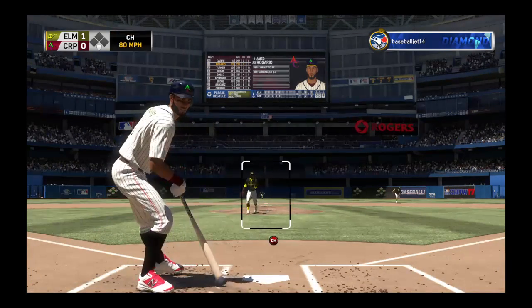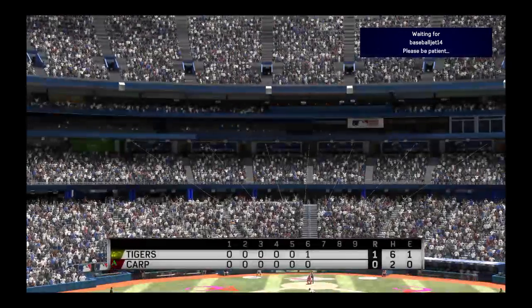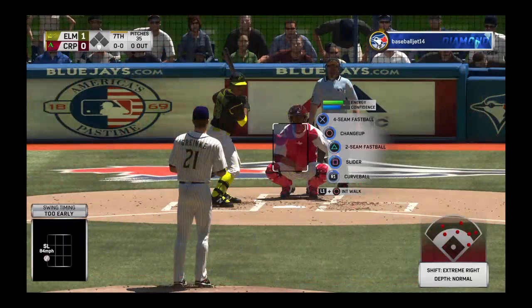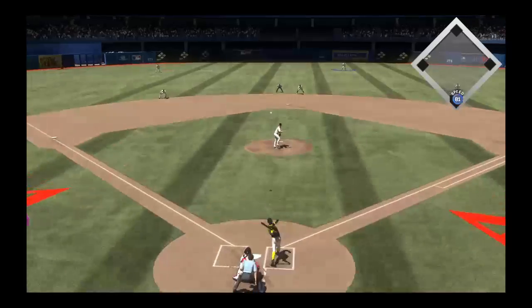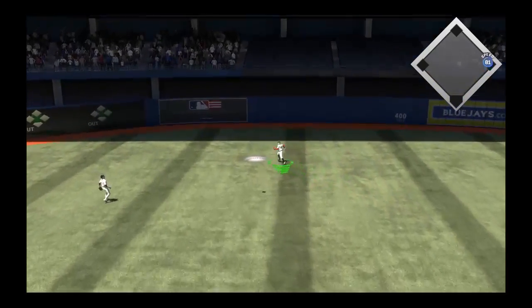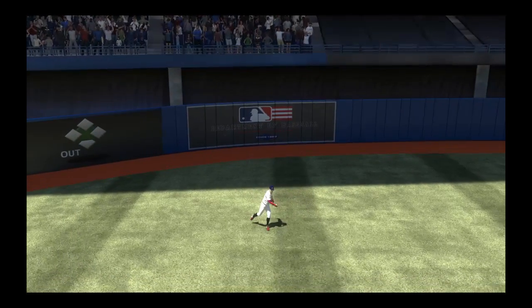And a check swing here, but he holds up far too late as it's strike 3. Here's the center fielder, Curtis Granderson. He's 1 for 2 in the ball game. High fly ball out to straightaway center. On the move is Springer. He makes the play. A fine running catch to get the first out of the inning.